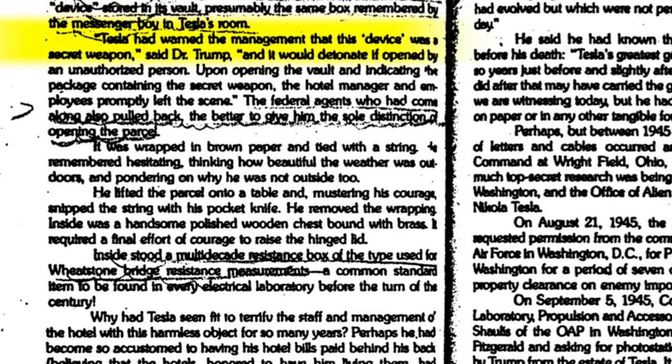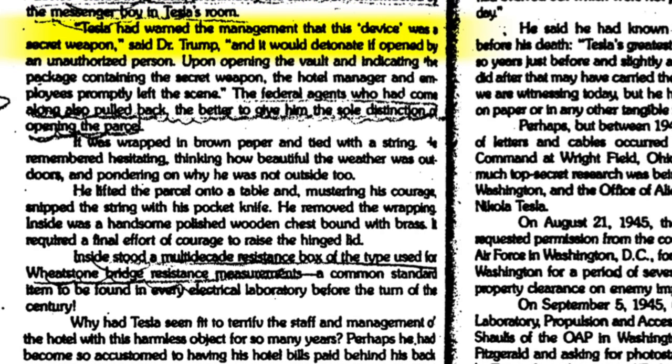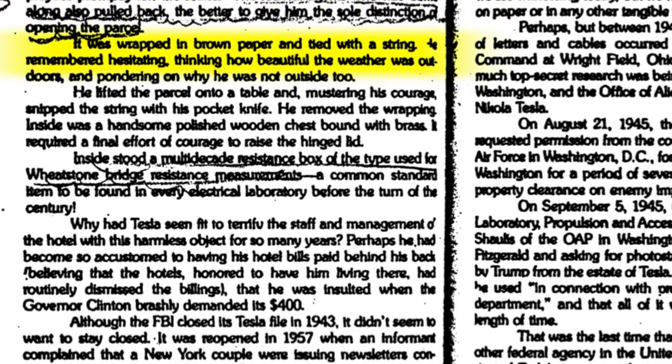Tesla had warned the management that the device was a secret weapon, and it would detonate if opened by unauthorized persons. Upon opening the vault and indicating the package containing the secret weapon, the hotel manager and employees promptly left the scene. The federal agents who had come along also pulled back, the better to give him the sole distinction of opening the parcel. It was wrapped in brown paper and tied with a string.